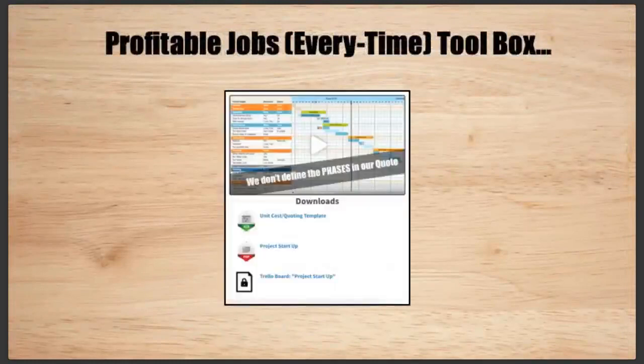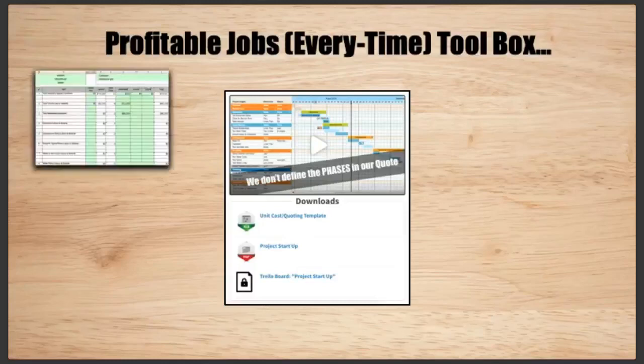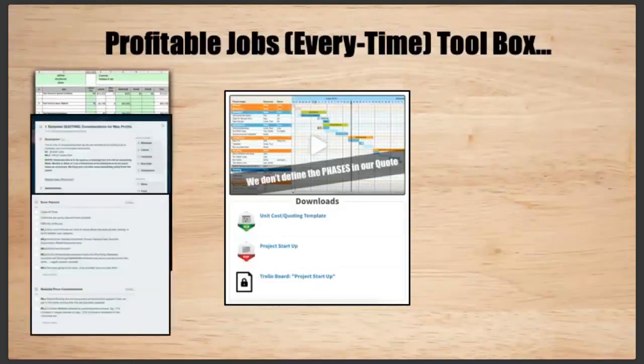So if you want to make more profit, guys, you want to grow your business, you want to grow your bank account, you need to quote profitably every time, okay? It's non-negotiable. And if you don't quote profitably, like I said, you've already kind of lost before you even start the job, okay, guys? And again, all these tools, all these calculators, they're all pre-done for you guys. You just plug in your numbers, your rates, your material, your labor, your costs, okay?